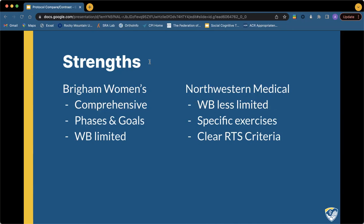The strengths of the Northwestern protocol are in their expanded suggestions for specific therapeutic exercises and a clear return to sport criteria. I also listed weight-bearing restrictions as a strength for both protocols because I believe this will be a strength or a weakness depending on the patient and their presentation and personality. I'll talk more about that in a minute.